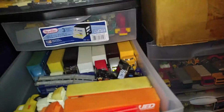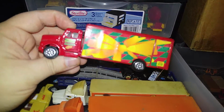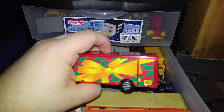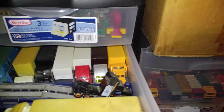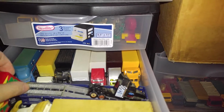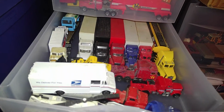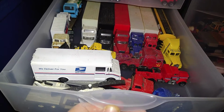This was actually one of my favorite pieces growing up. This is a Road Champs piece, International. And it has a dolly at the back. And this side opens. Actually, both sides open. So a lot of people, when this came out, bought these and turned them into Mountain Dew, Pepsi, or alcoholic beverage trucks. So, nevertheless, kind of cool. This shelf has really more of the same. Just some more semis and things like that. That postal van is also a Road Champs piece.